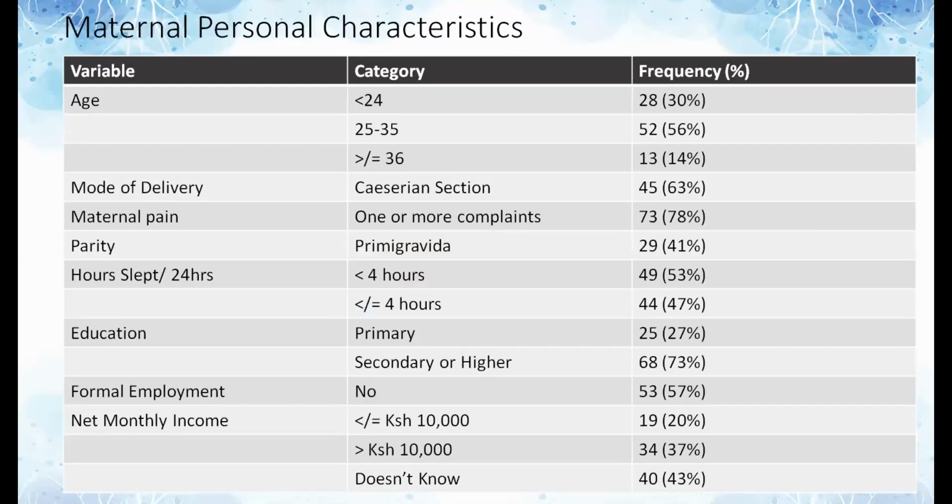These were the moms' characteristics. We had the moms who were less than 24 years being 30%. Majority were between 25 and 35, and we had a few older moms at around 14%. We had around 63% having had a cesarean section. Maternal complaints of pain, this we'll talk about later on, 78%, which is quite a large proportion. Parity, we had 41% being primary gravidas. The sleep we'll talk about later as well. Education, we had a majority of the moms having secondary or higher education at 73%, and almost 60% were unemployed. In terms of income, a majority of the moms didn't know their household income. Next slide, please.